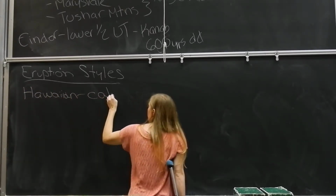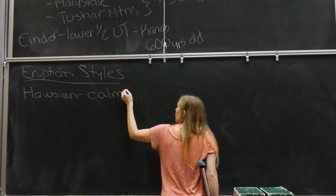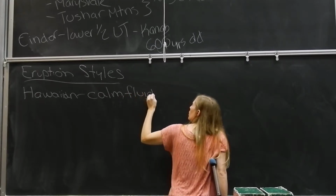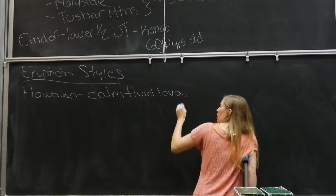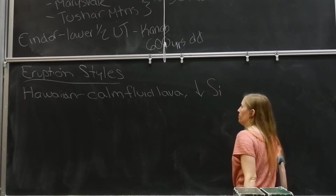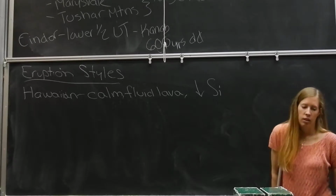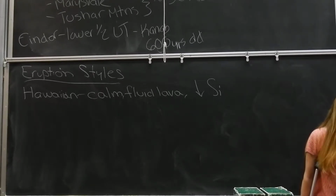Right. We all know this about it. It's calm. It's got fluid lava and low silica. So it's not very explodey. In comparison, we have some other ones.